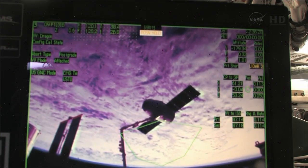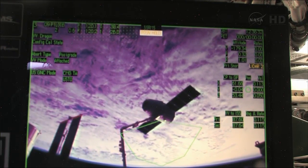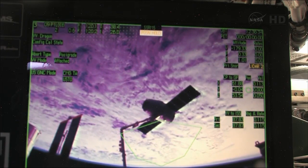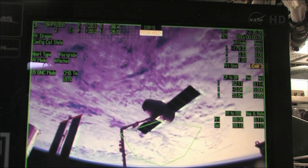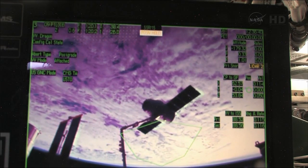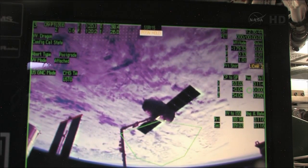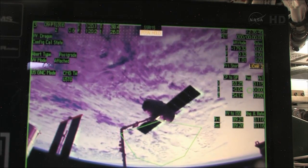This is a live view of the workstation that the crew is going to be working at with Aki Hoshide and Sonny Williams at the controls of the arm. This is sort of an over-the-shoulder look at what they're seeing. That green, what looks like home plate in baseball, sort of, is the box in which Dragon would need to stay whenever it was approaching the station back about a week and a half ago.